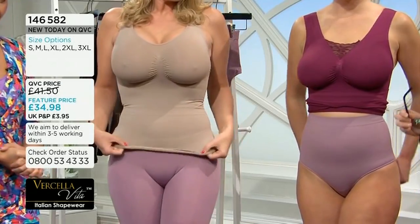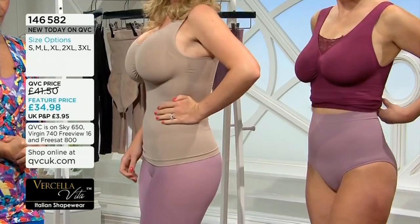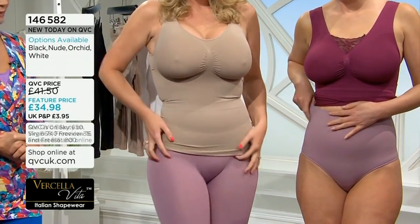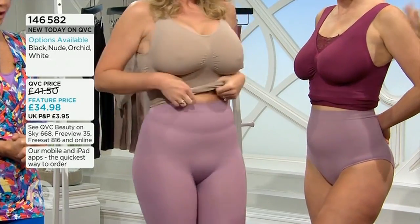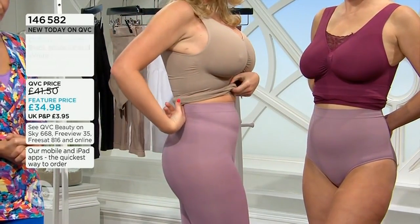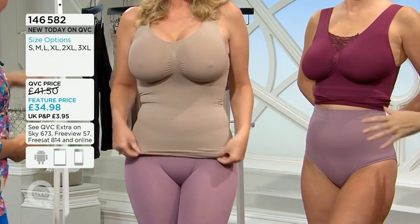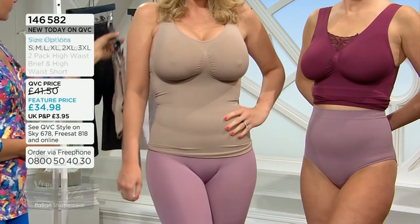And what we're about to look at is that 2-pack, which is fantastic. Incredible value for money because you have the high-waisted brief and you've got the high-waisted shorts. Two of the most essential items in your undergarment wardrobe, I would think. Now, we're seeing the orchid. Obviously, we're seeing it on Sammi and Deborah Ann as a pair, because that's what you get. You get both of them for $34.98.